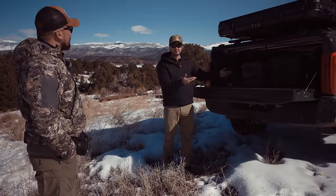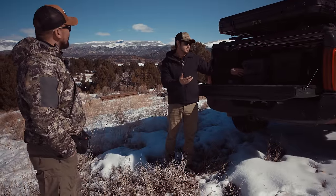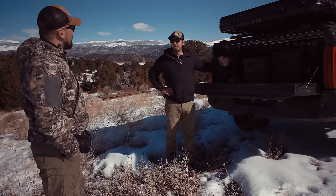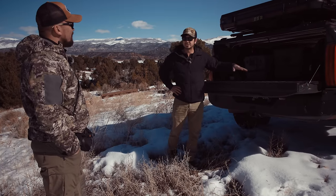So today I'm doing a road trip and I want to extend the range to 600 miles. Next week, maybe I'm putting 20 sheets of drywall back here and want the whole bed, right? So that's kind of this truck to me.